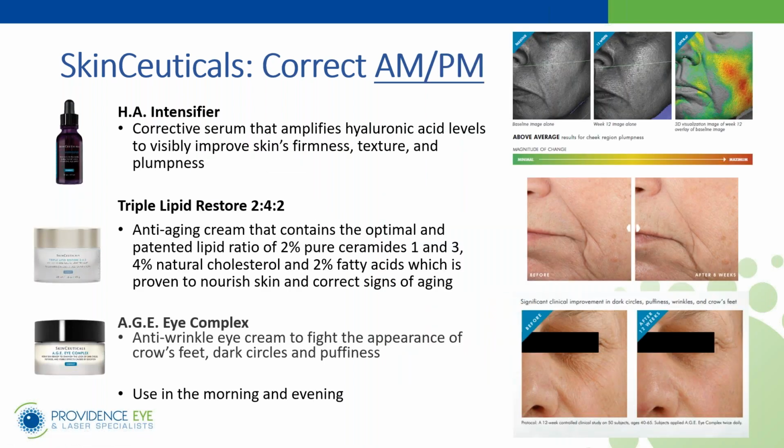Some other products by SkinCeuticals: HA Intensifier. That HA stands for hyaluronic acid. And again, when we're doing that filler, we're injecting hyaluronic acid. This serum amplifies your body's natural hyaluronic acid levels to improve the firmness, texture, and plumpness of your skin. So if you look in the upper right corner here, this is a baseline photo. And then in the middle, this is someone who's been using the HA Intensifier serum twice a day, so once in the morning and once in the evening for 12 weeks. And then on the far right, you see the overlay for the improvement in volume, green being less, red being maximal increase in volume.